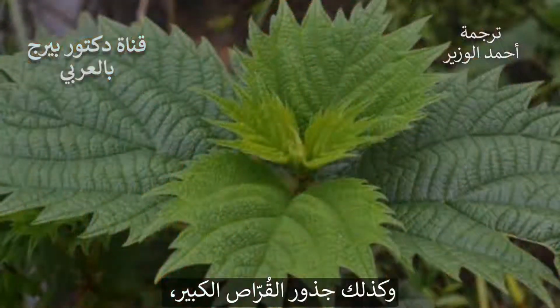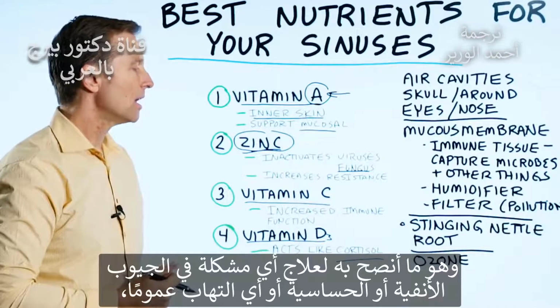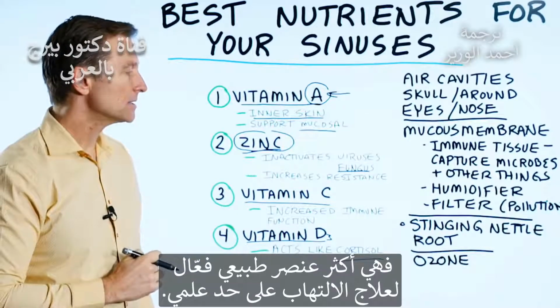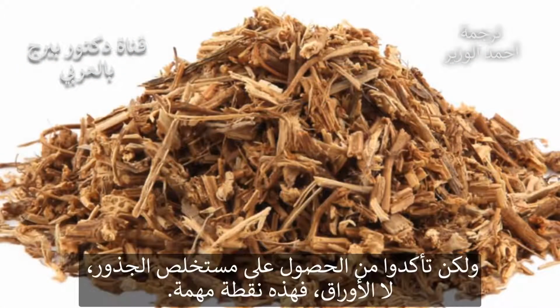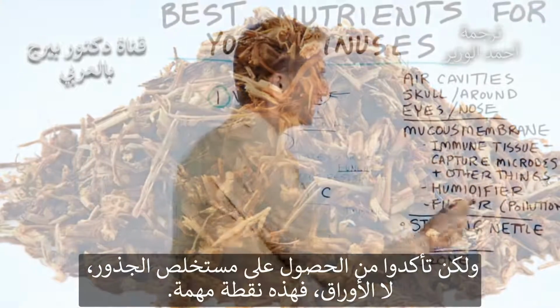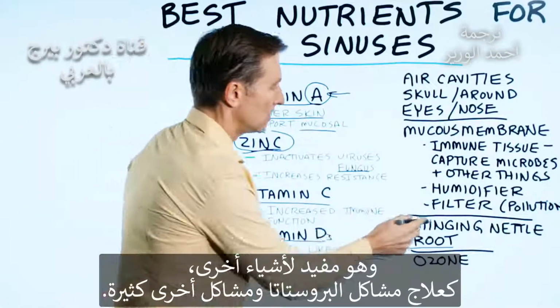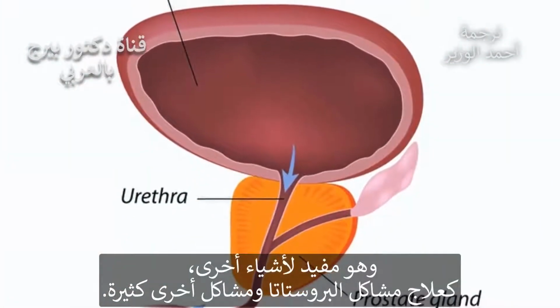Stinging nettle root. I really, really like this for any type of sinus problems or allergies or any type of inflammation in general. It's one of the most effective things that I know for inflammation. But make sure you get the stinging nettle root extract, not the stinging nettle leaf. Okay, very important. This can also do other things too. It can help you with prostate issues, and there's a whole list of things that it can help you with.